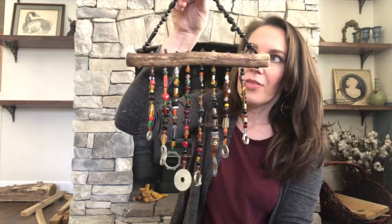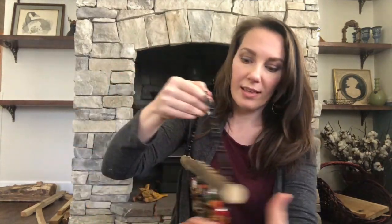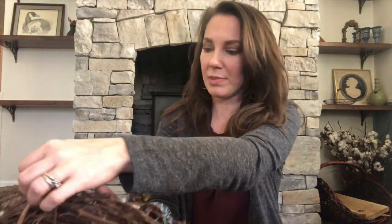So the family who was set up selling this, their son goes to our youth group kind of thing at our church. And so that was fun that we got to see them there selling stuff at the farmer's market today, and I got to buy some things from them.